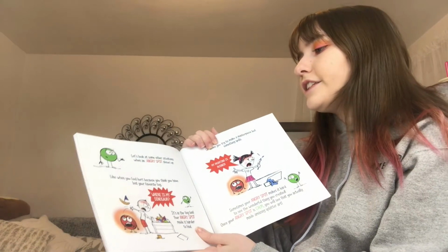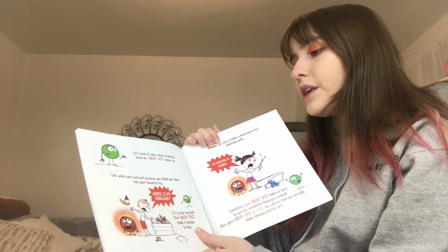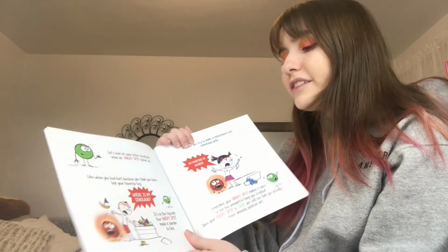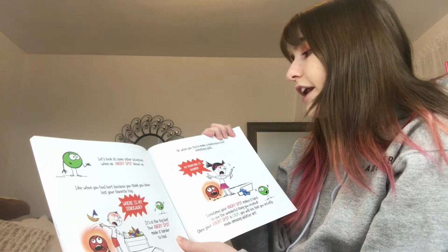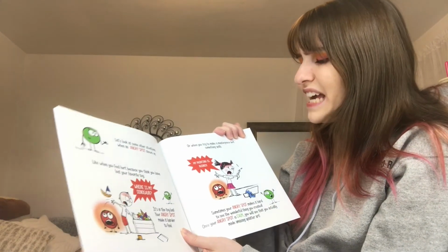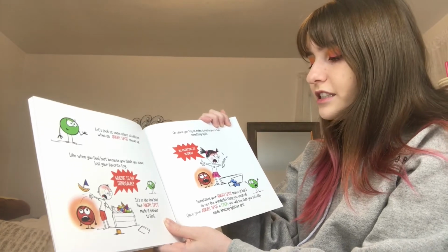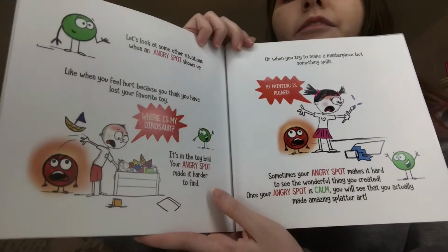Let's look at some other situations when an angry spot shows up. Like when you feel hurt because you think you have lost your favorite toy. Where is my dinosaur? It's in the toy bin. Your angry spot made it harder to find. Or when you try to make a masterpiece but something spills. My painting is ruined! Sometimes your angry spot makes it hard to see the wonderful thing you created. Once your angry spot is calm, you will see that you actually made amazing splatter art.